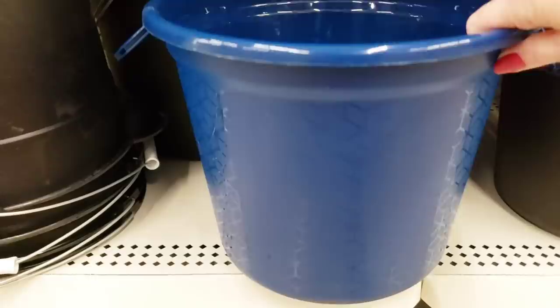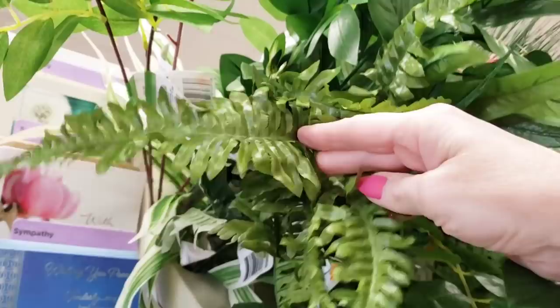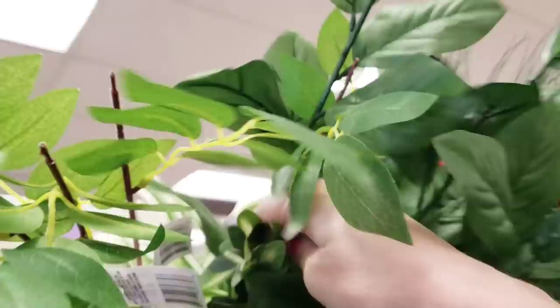Here's some new foliage, if you want to call it that. It looks like a twig to me. But I guess these are like different ferns and that. They're really long. Let me see if I can pick one. I'm trying to get the... There we go. Artificial. Really. Thought it was real. This isn't too bad. But they had a lot of different ones.